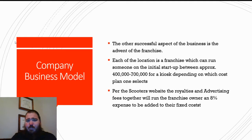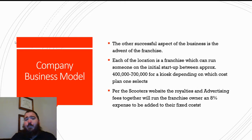So per the website, they also have a royalty fee of 6% and an advertising fee of 2% respectively, which runs them an extra expense in your cost of goods sold on the income statement of 8%, which of course later when we get into degree of leverage would be important, because that adds to your degree of leverage being either too high or too low.